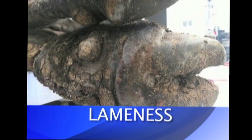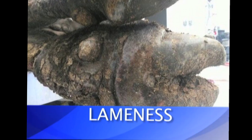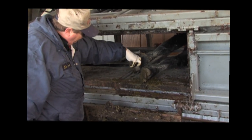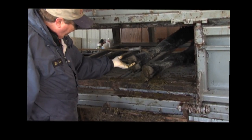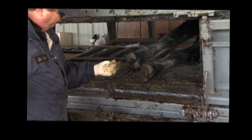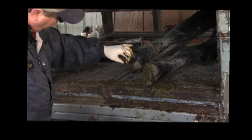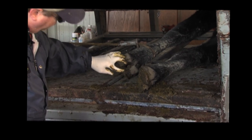There are many causes of lameness in cattle, but nearly 90% of lameness involves the foot, usually the rear feet, and often the outside claw. A thorough examination of the foot is important because problems detected and treated early will usually not progress to a more serious condition. It is important to first assess the affected foot for swelling.